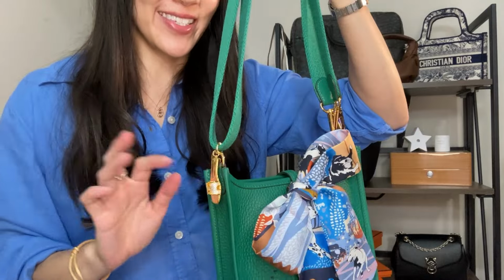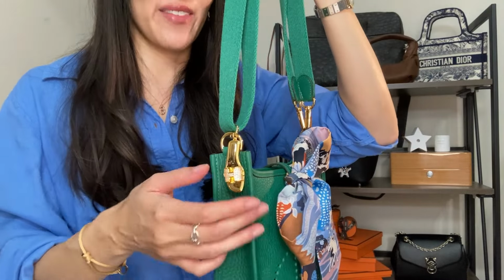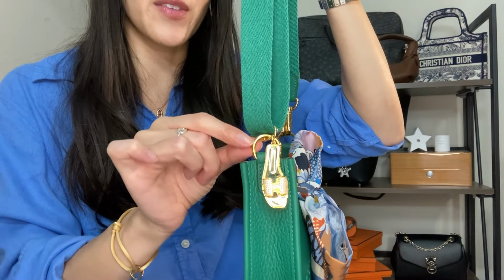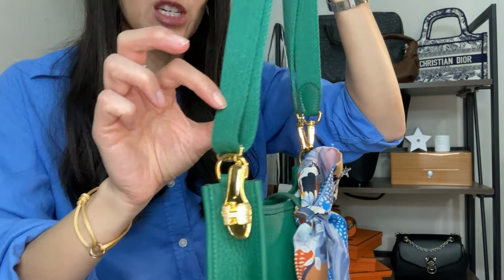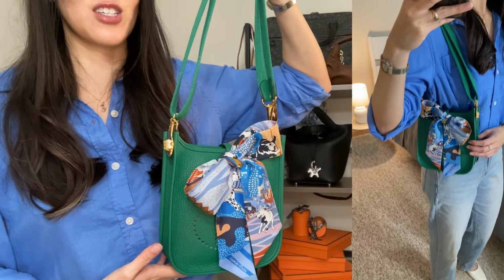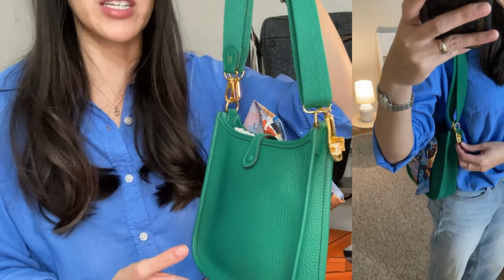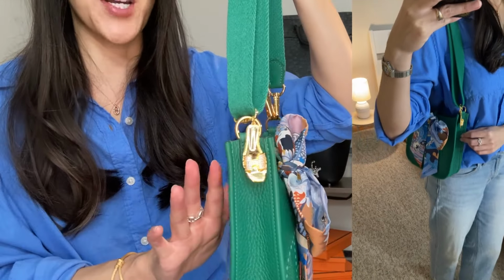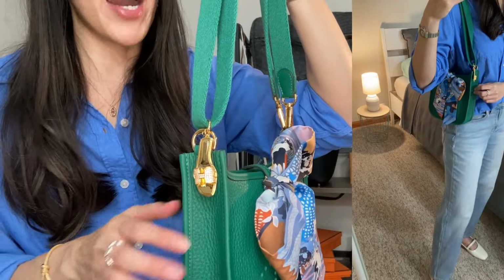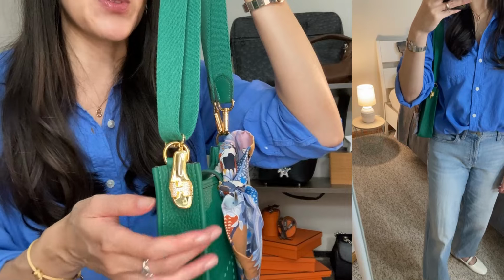But when I saw that this was going to be a new release, this was exactly what I envisioned, using the ring portion of the cadena to loop the strap through to convert this into a short shoulder bag. Honestly, this turned out so much better than I thought. What do we think? I know you can buy separate bag hooks, but come on, this is so much better. There's so many uses for this charm.